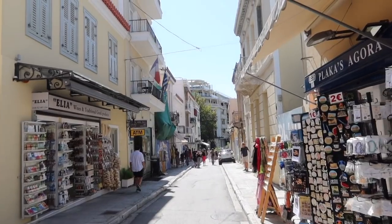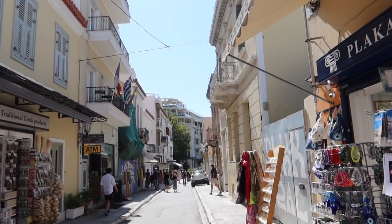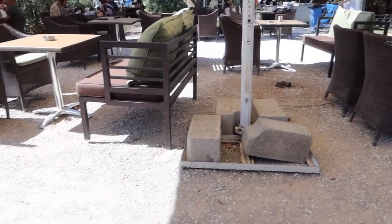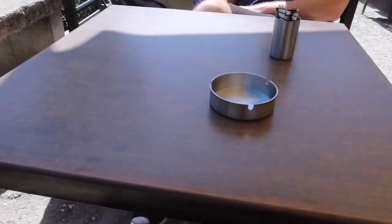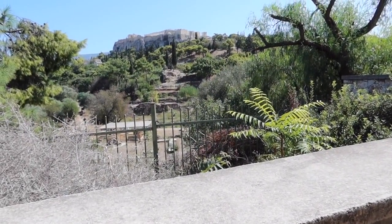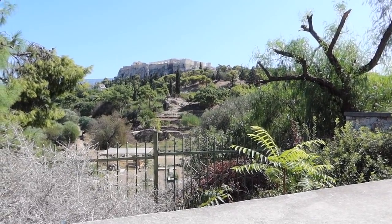Walking down these little roads, it's called Plaka. A little bit of a marketplace, loads of souvenir shops, things like that. We've just come into this little cafe sitting in the shade, and this is the view. I'm not going to get tired of that this week.